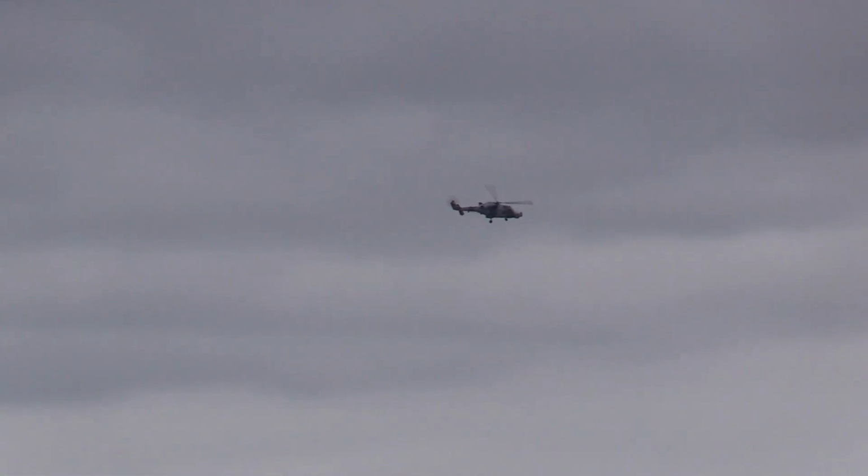Thank you very much, George. Well, coincidentally, as the Black Cats are going to land, we're actually going to see an example of the Wildcat's predecessor, because we've got a Westland Lynx AH-7 here, an ex-Army Air Corps Lynx.